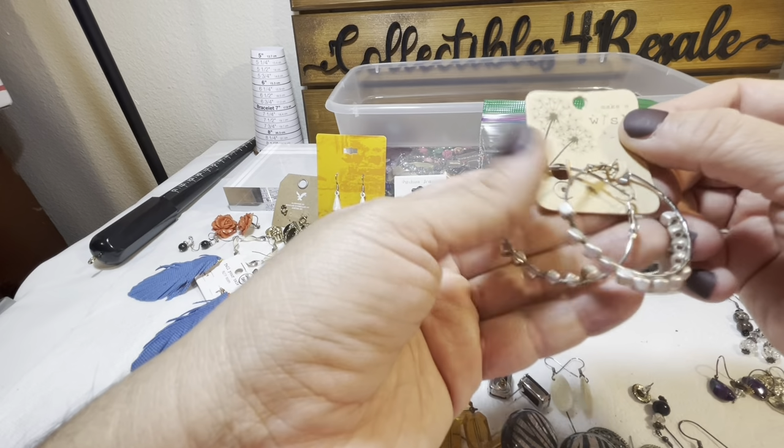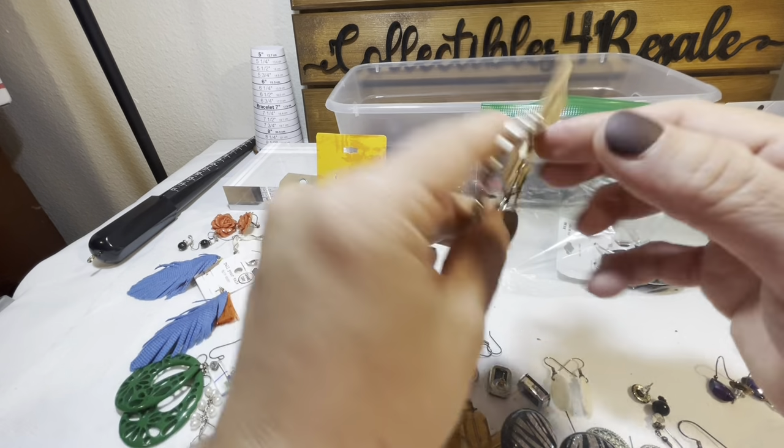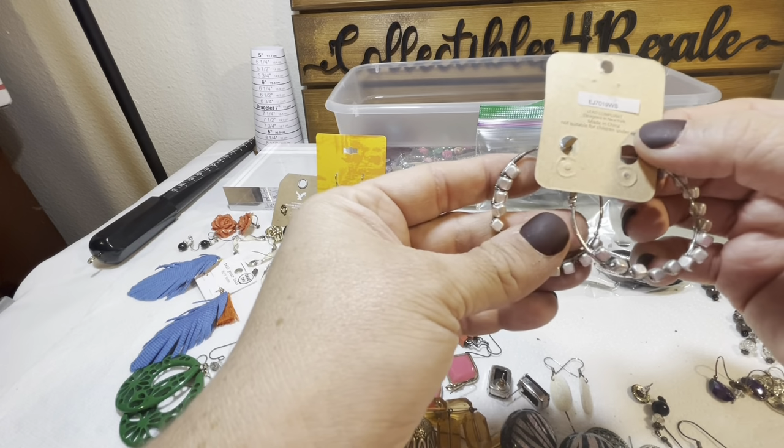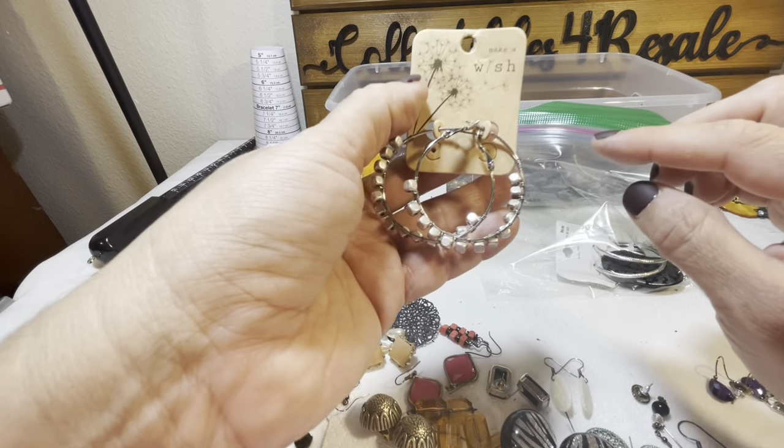Okay, we've got this Make-A-Wish. They have these little wire hanging beads, really nice condition too. No maker that I can see, but these are a nice hoop. So $2 on those.